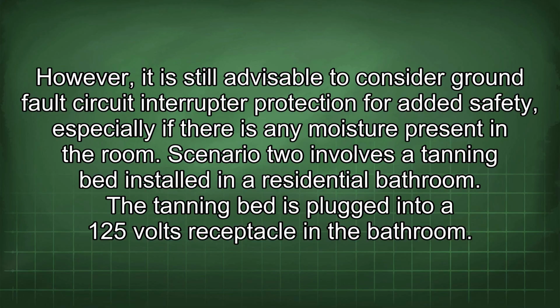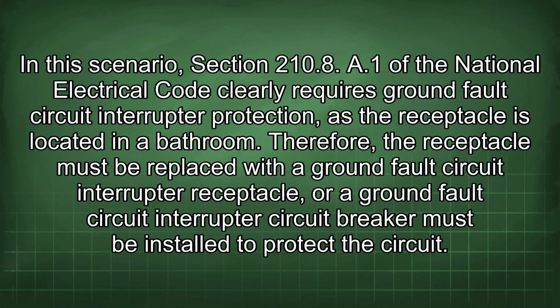Scenario 2 involves a tanning bed installed in a residential bathroom. The tanning bed is plugged into a 125 volts receptacle in the bathroom. In this scenario, Section 210.8(A)(1) of the National Electrical Code clearly requires ground fault circuit interrupter protection, as the receptacle is located in a bathroom. Therefore, the receptacle must be replaced with a ground fault circuit interrupter receptacle, or a ground fault circuit interrupter circuit breaker must be installed to protect the circuit.